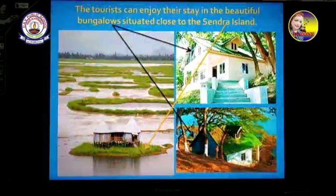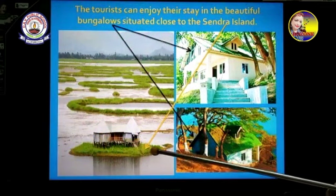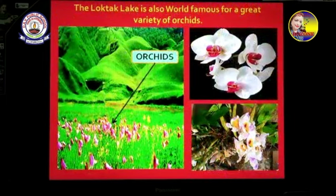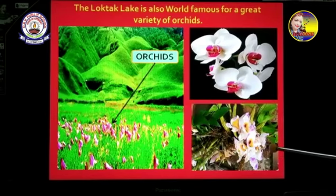The tourists can enjoy their stay in the beautiful bungalows. These are the bungalows here, situated close to the SENDRA Island. This is the island. Near the island these bungalows are situated. The Loktak Lake is also world famous for a great variety of orchids. These flowers are known as orchids, very beautiful in bouquets and all also. The florists, they use these flowers to make bouquets and we present it to people on their birthdays, marriage anniversaries and all. So these orchids you will find in the Loktak Lake.